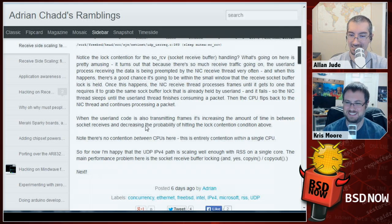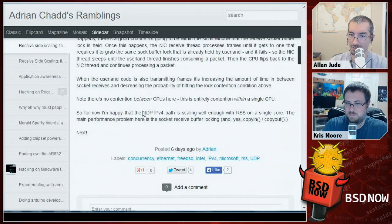So interesting. He says that note that that's contention. It's just a single CPU. Right, that's contention within the single CPU, not between the separate cores. So he's still working on it and hoping to get it even better. But I think he said at this point, the TCP for IPv4 and IPv6 is already fast enough to saturate the 10 gig, but that they still think they can make the UDP even faster.